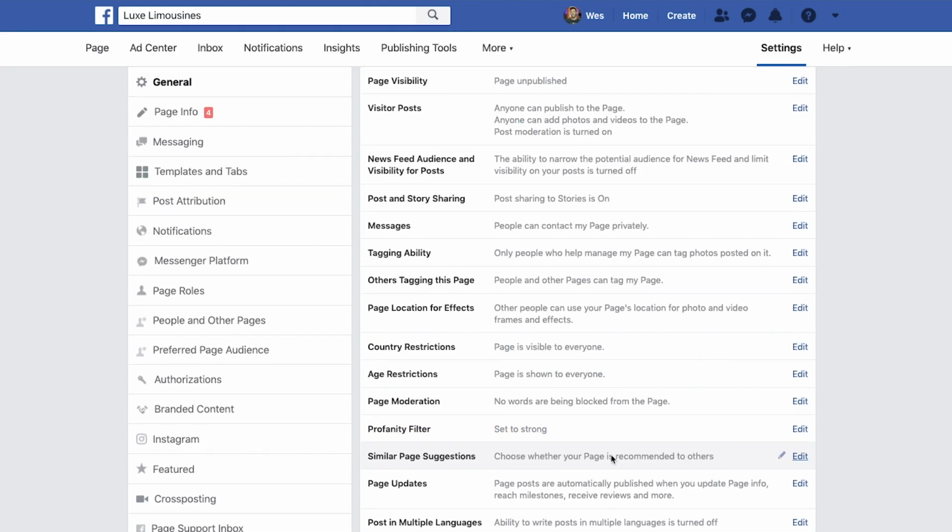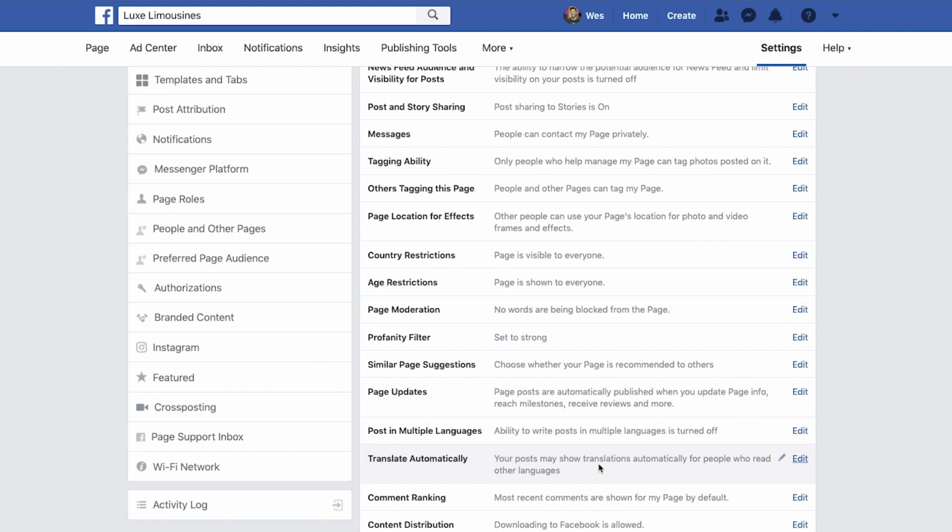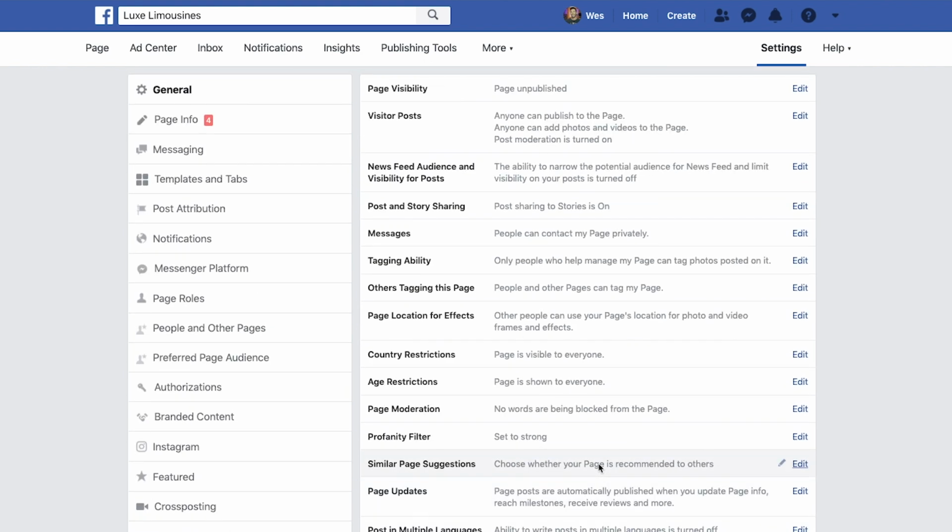And then a few other things, if you have a multilingual audience and you wanted your post to be able to translate automatically, you could go ahead and click that and do that. That is completely up to you. But for now, let's go off the General tab and go to Page Info.